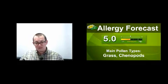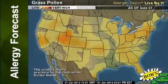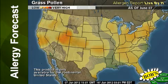And if we take a look at the map, you can see that grass pollen is starting to drop off. It's still kind of in the mid-range in our area. But if you look out in the Midwest, the Mississippi River Valley, grass pollen levels have pretty much dropped off to nothing out there. And that trend's going to continue on toward us.